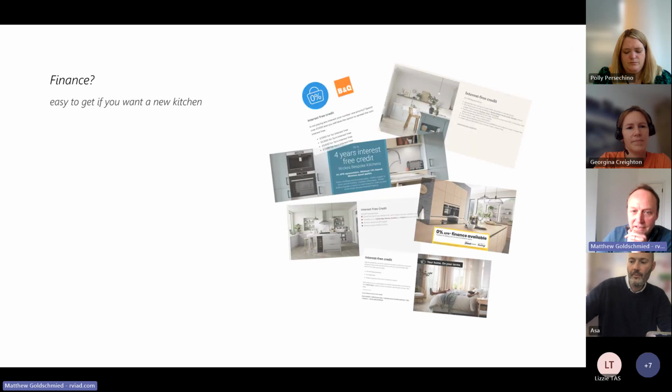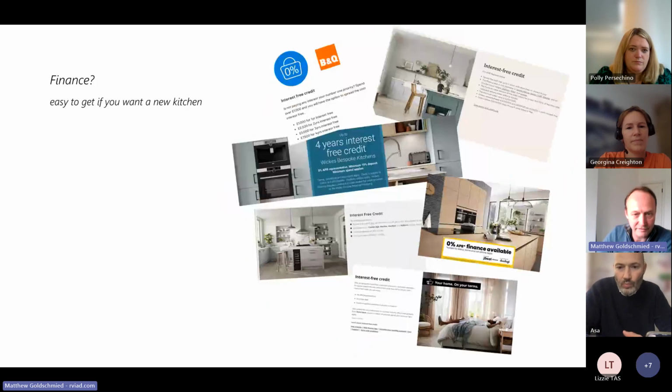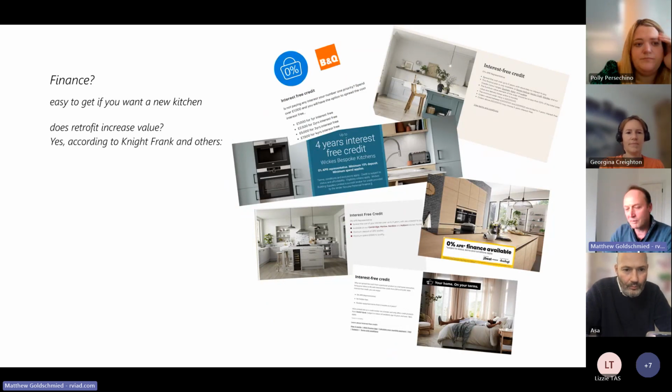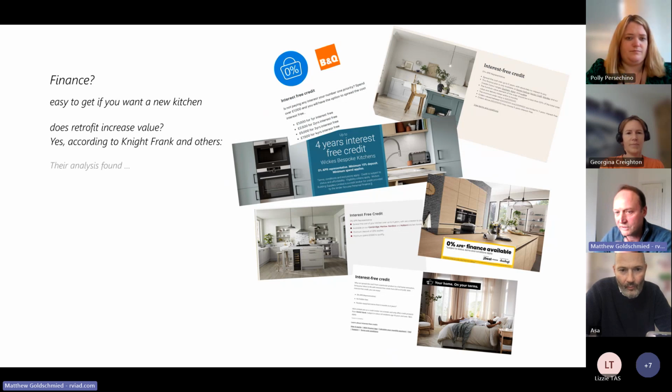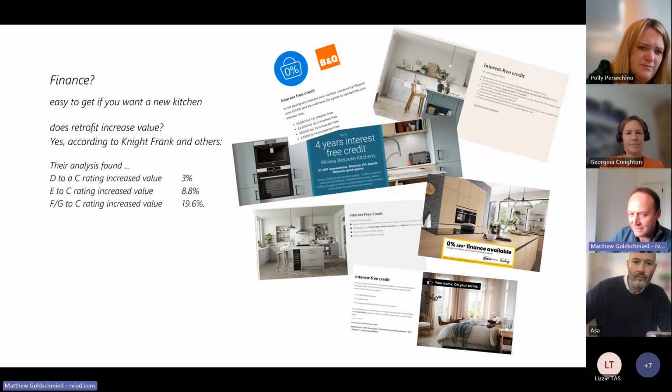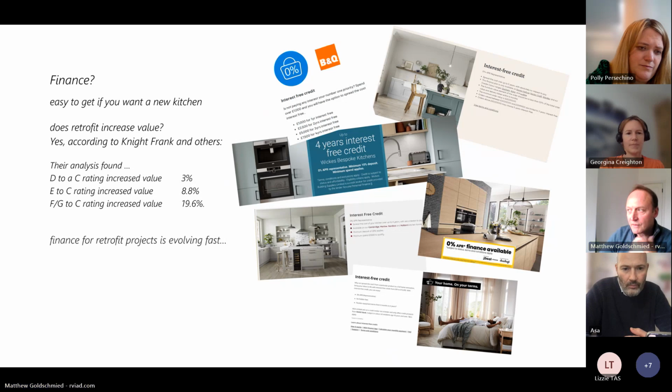So quickly on finance, if you want to get a new kitchen, you could go out this afternoon and get £20,000, install a fancy new kitchen, and presumably because it increases value, it's easy to get finance and easy to justify, etc., etc. So does retrofit increase the value of your home? Well, according to Knight Frank, it does. They say these kinds of numbers, this was a couple of years ago, but these kinds of numbers are starting to filter into the thinking about valuing the asset.